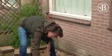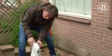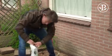Tiles out, plants in. But before we do that, we will apply some nutrient-rich soil, because no plants grow on white sand.